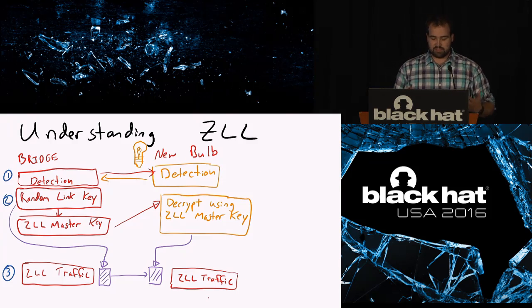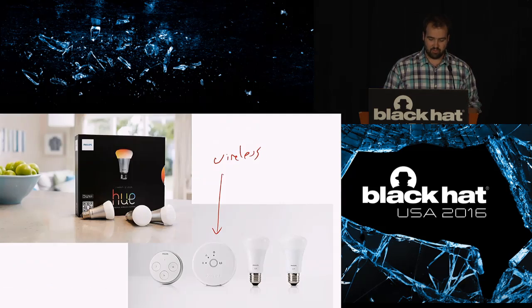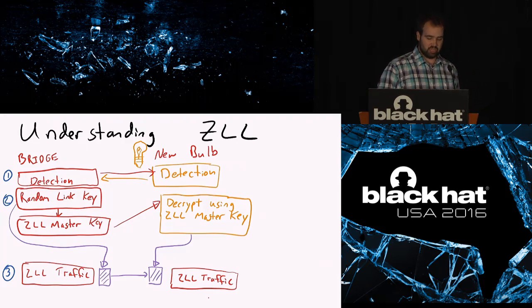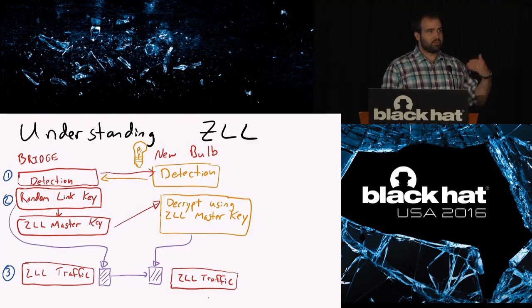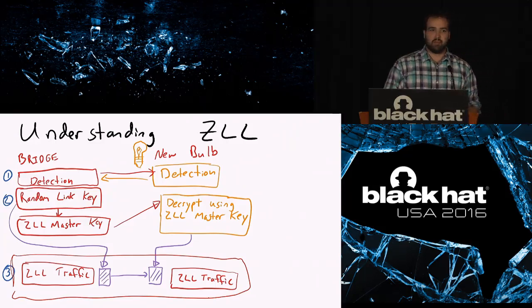All right, so how does the ZLL work? How does a bulb join the network? So you get home, you open your package, you have some bulbs, you have this bridge device. They've got to somehow securely communicate. And basically what happens is the bulb talks to the bridge device with a link key. So this down here, it's an encrypted key. It's randomly generated per network and it's all the same per network.